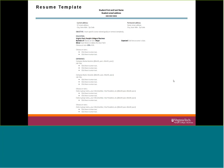Okay, so if you've been in Pamplin for a little while, you may have heard of a resume template. We have created this here in Pamplin Career Services as a starting place and really a no-brainer guide for you if you're having trouble getting your resume off the ground. We partnered with some of our employer partners that frequently recruit Pamplin students to get their feedback and input on this. So that's where a lot of this content comes from.